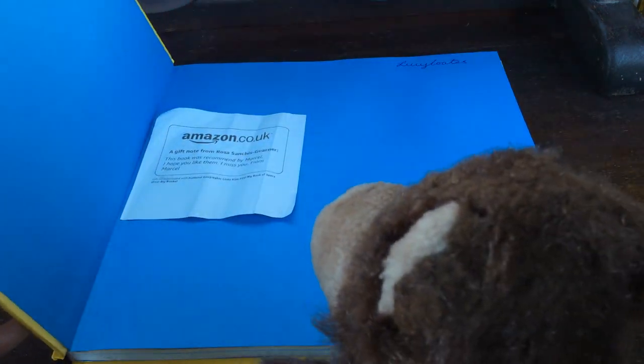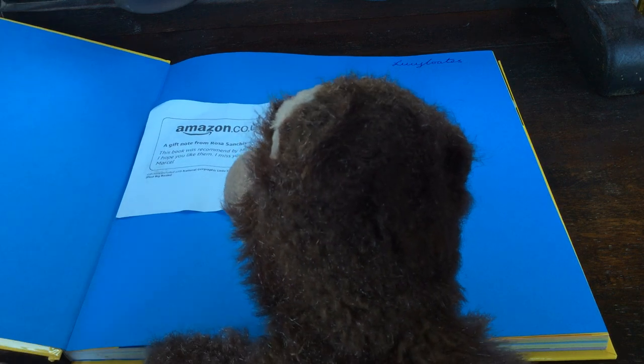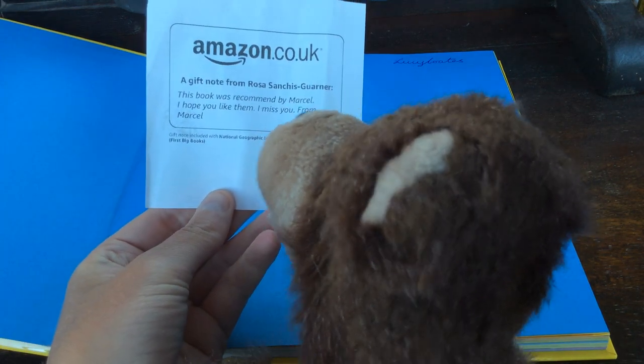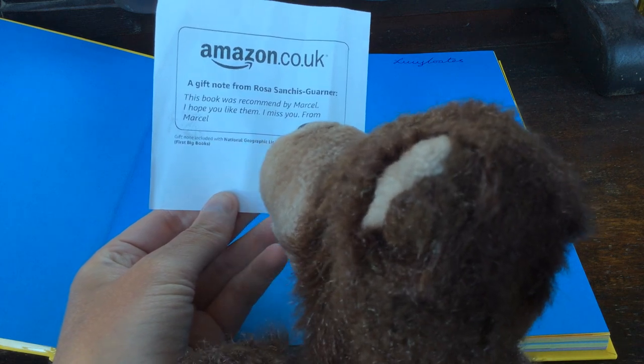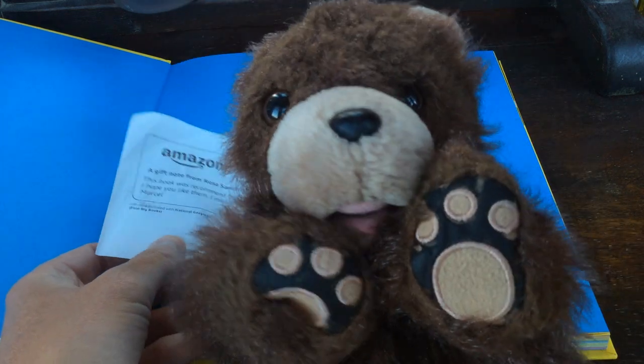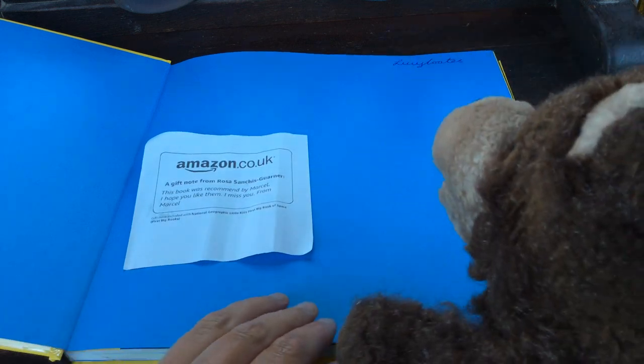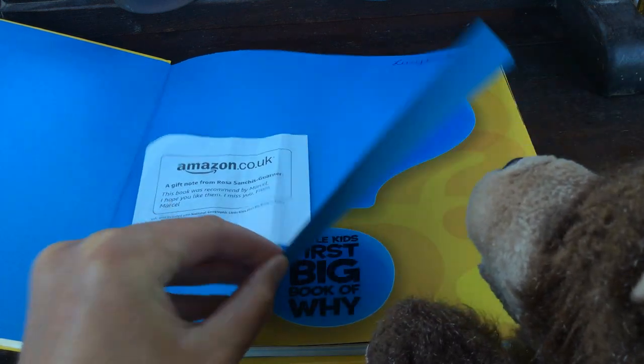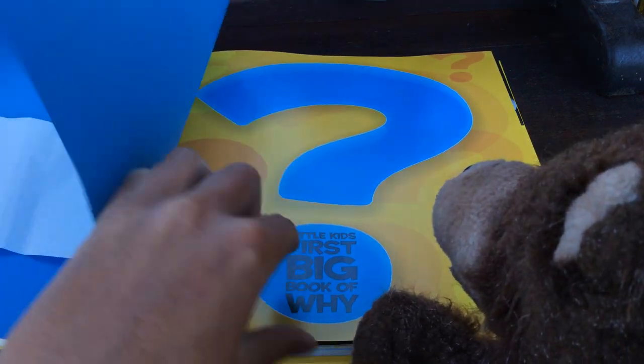Let's see. Oh, there's a note. It says, this book was recommended by Marcel. I hope you like them. I miss you, from Marcel. Oh, thanks, Marcel. That's so kind of you. Lucy's written her name at the top there so that it doesn't get lost.